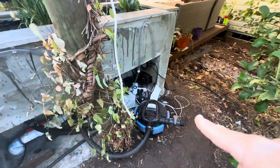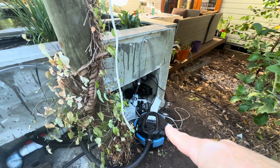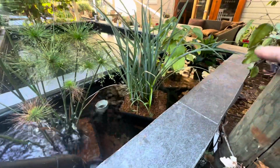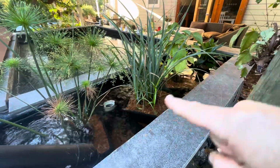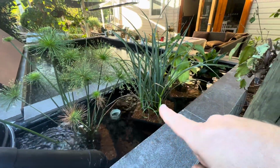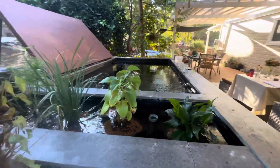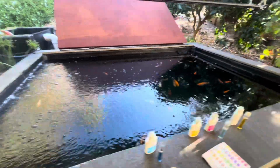As you can see, there's a pre-filter still working its magic with a UV light integrated. Something goes into here, into the planter area. The plants of course haven't yet really started taking nutrients out of the water. Now it's cold, it will start in springtime. I'm not under any illusions that they will help at the moment. So yeah, and then it goes in here, and we have pretty clear water.